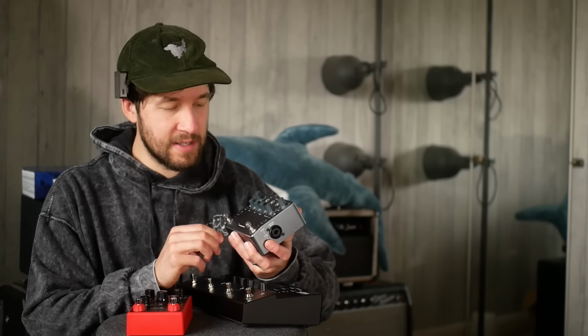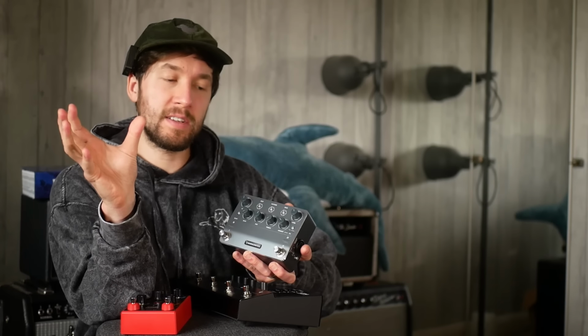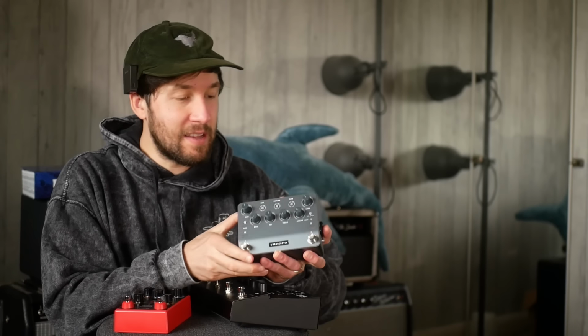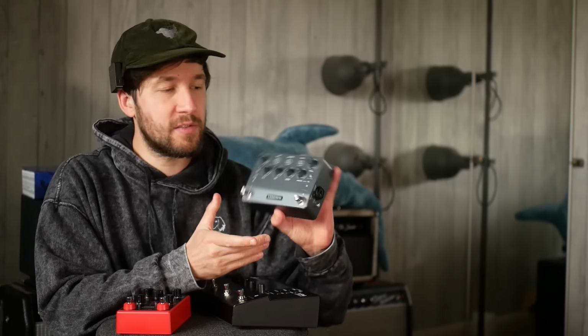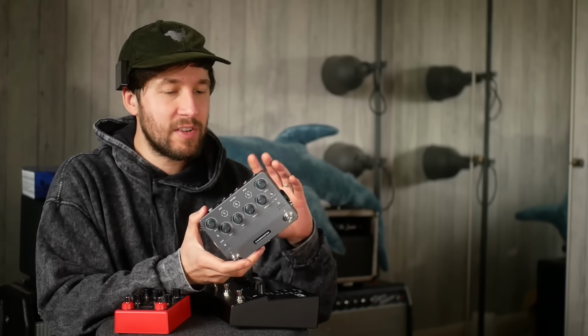The Nano Cortex takes one modular aspect of the Quad Cortex and says, right, we can do capture on this thing. They've said that there's going to be a future of updates for the Nano Cortex, and it is going to be its own platform, which is interesting to hear.